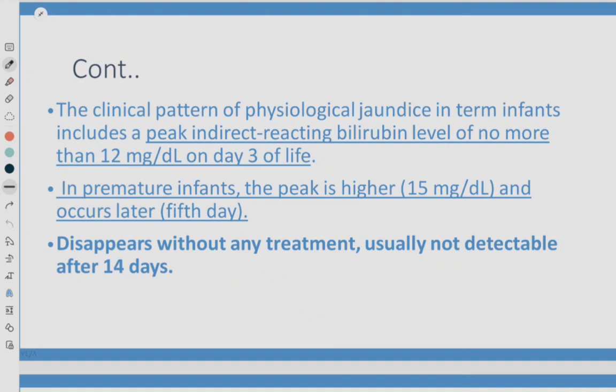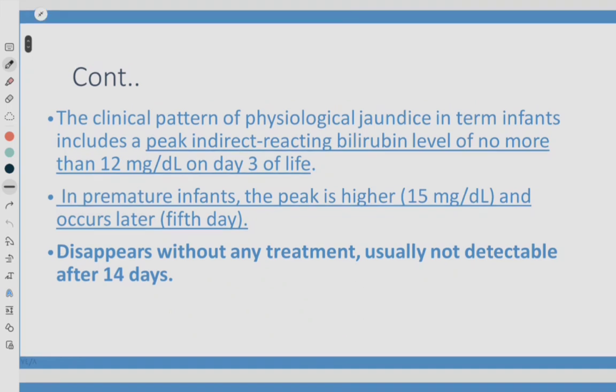Usually physiological jaundice will disappear gradually, so most of the time it's undetectable beyond 2 weeks of life, except in specific exceptions, like in breast milk jaundice, where it can be delayed. You can still see breast milk jaundice at an age of 2 months, for example.